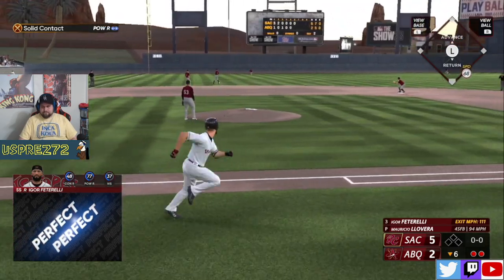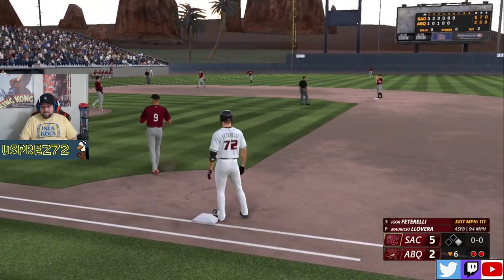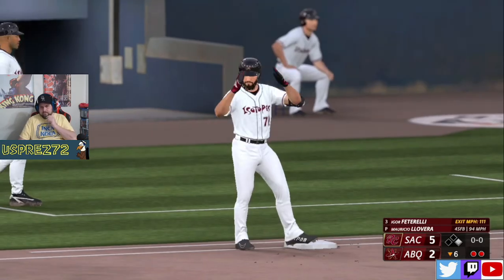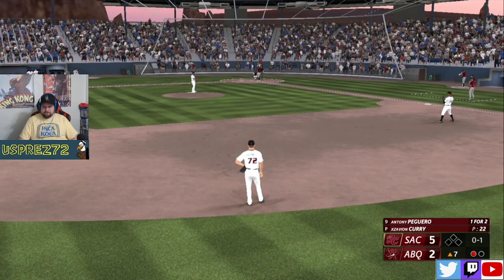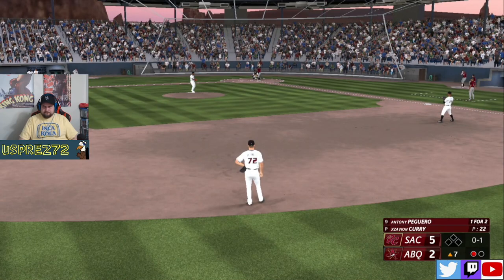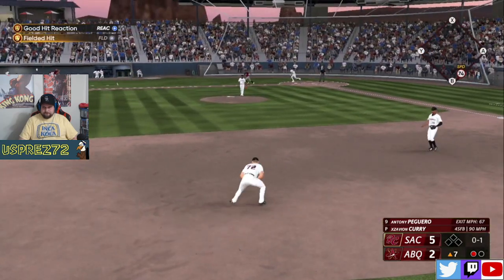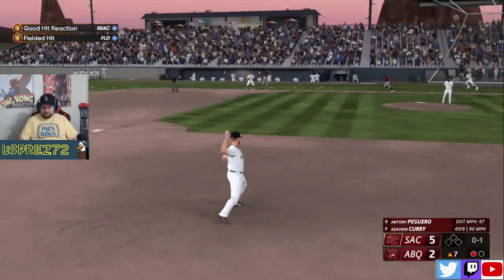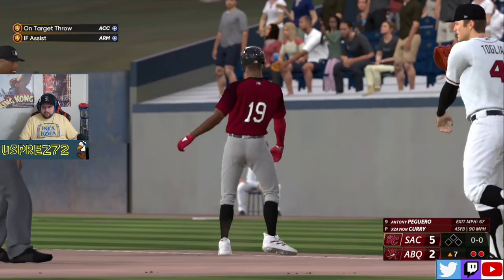Line drive, base hit. And that extends the inning. Now batting, one down. Here's the center fielder, number 19, Higuero. Swing and a ground ball out to short. Sends it to Tolia. And there's two down.